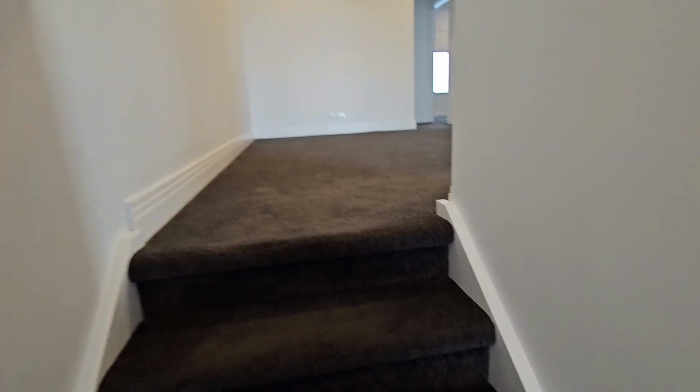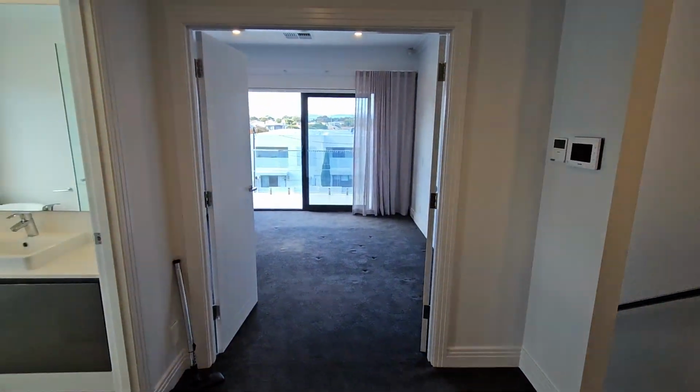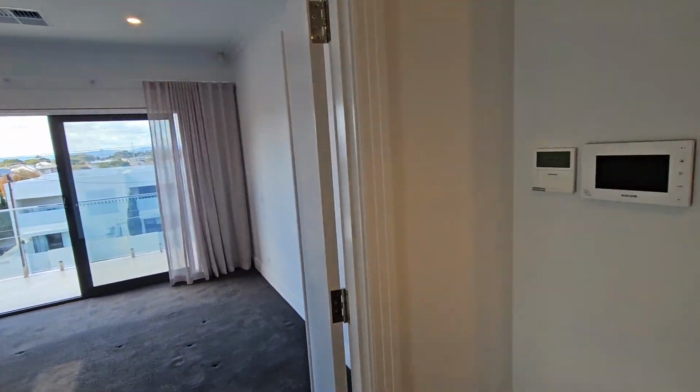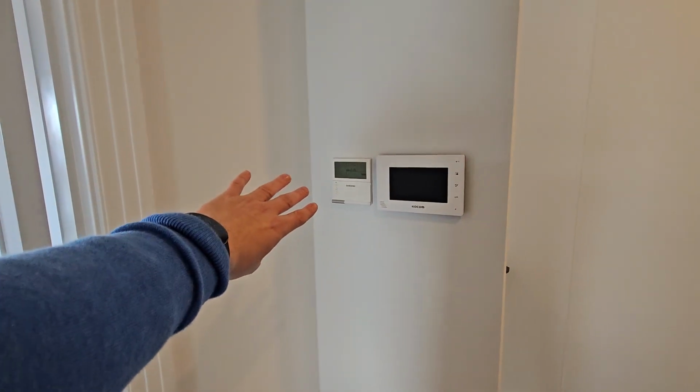All carpeted up here for quiet privacy. So when you get up here, you do have a little retreat area. You can use this as a study, second little entertaining area. Keep the kids up here, put a TV in that, some chairs, it's optional. You've also got the double doors here to the master bedroom. More switches to the heater and that, by the way, and the intercom.